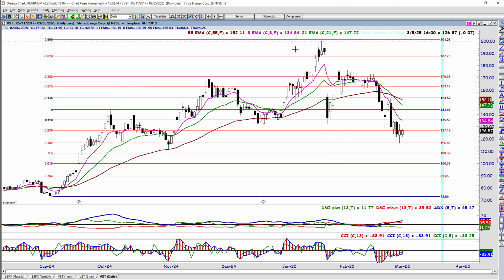And then the last one is VST. Great little setup on VST. It's played nicely on that 127 line. The downside would be the preferable choice. Small move down, retest, fail. Take the trade off the fail, stop just on the other side. If support's at 117, my target's going to be about 118. If we get the move up, retest, and bounce, take the trade off of the bounce, stop down below. Resistance is at 135.5. My target's going to be about 134, 134.5, somewhere in that area.